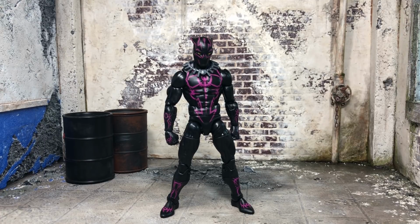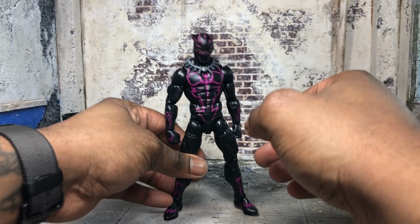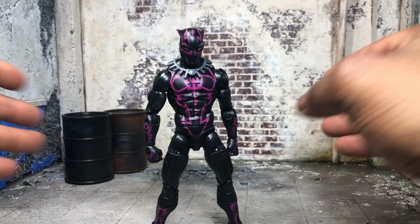This costume is based off the Ta-Nehisi Coates run of Black Panther, which started around 2015, 2016. It's the Marvel Now, Marvel Legacy stuff, and it's this suit. Now, I love Ta-Nehisi Coates. I love his book. It is not one for just action. It's a very intellectual book and it's very different, and I'm really enjoying it. And that's why I absolutely wanted this suit.